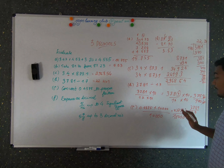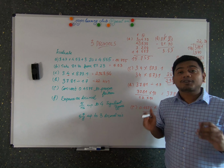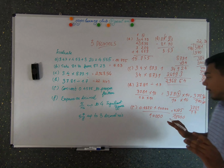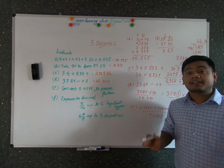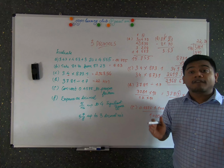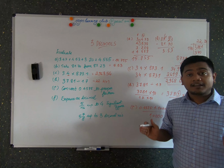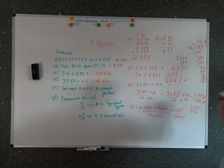No, because whenever you have a proper fraction or improper fraction, you have to try to reduce it into the smallest fraction possible. For example, when a proper fraction is there, you have to find the common factors and try to reduce it into the smallest fraction. When you have an improper fraction, you have to try to reduce it in terms of a mixed number. So let's do the cancelling.